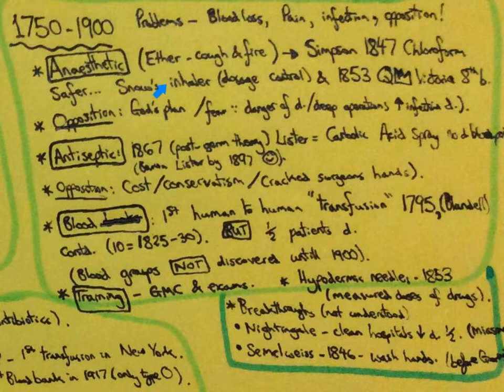So another individual comes along and makes it much safer, called John Snow. Snow invented an inhaler which very carefully controlled the dosage that people were being given, so that they were able to use chloroform as a painkiller, as an anaesthetic, without it actually killing people. Initially there's opposition to it, but in 1853, Queen Victoria herself uses chloroform and raves about it when she has the birth of her 8th child. After that point, most people start to trust the idea of anaesthetics and use them.